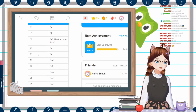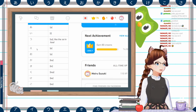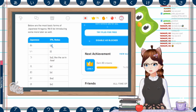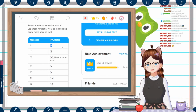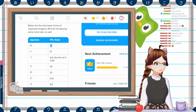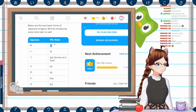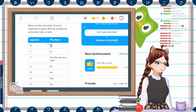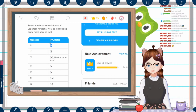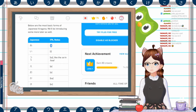Something great about Japanese is that most vowels and other sounds stay the same no matter what. Like how in English, a can be a, what do they say in kindergarten? There's like 5 different ways to pronounce a. But in Japanese, there's only one way. So if you see this somewhere in a word, it's always pronounced the same way. So a. And the same with all the other vowels. So a, i, u, e, o.